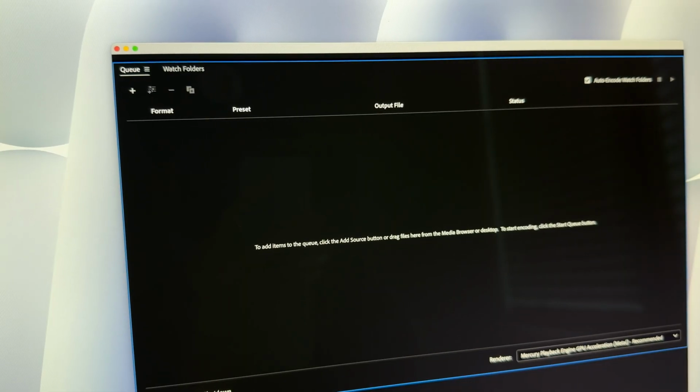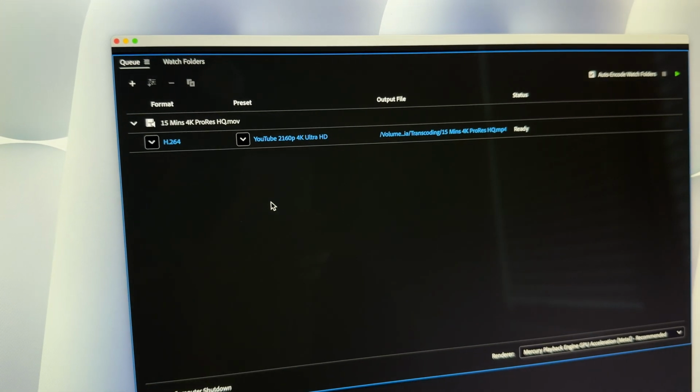Now, bonus test. Because we know Apple did some improvement with the media engine on M4 chips, I kind of want to see if that improvement is noticeable when I'm dealing with a longer video. So I'm gonna do a transcode test. I made a 15-minute 4K 23.98 ProRes 422 HQ file, and I threw it into Adobe Media Encoder on both machines, using the same preset to transcode them into 4K H.264.